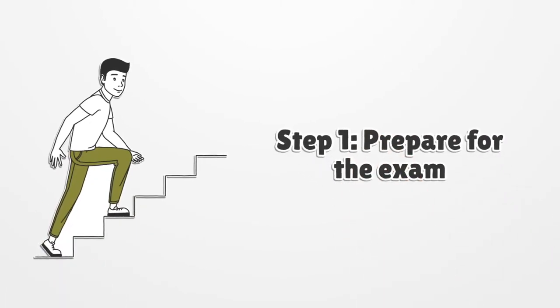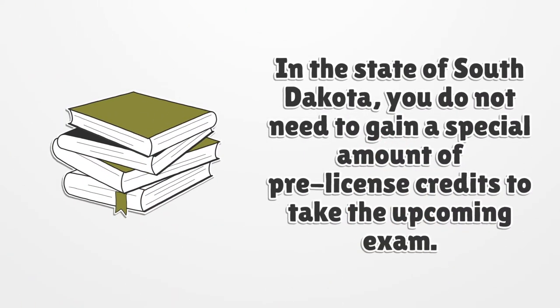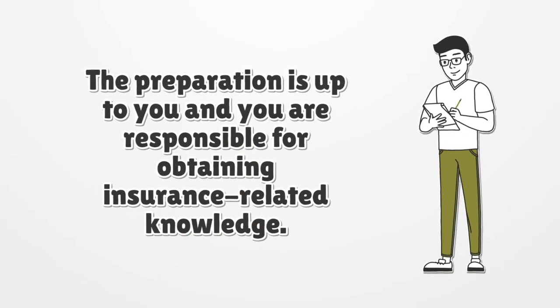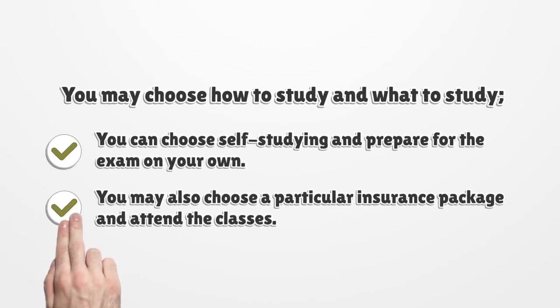Step 1. Prepare for the exam. In the state of South Dakota, you do not need to gain a special amount of pre-license credits to take the upcoming exam. The preparation is up to you and you are responsible for obtaining insurance-related knowledge. You may choose how to study and what to study.